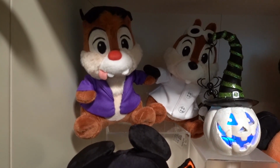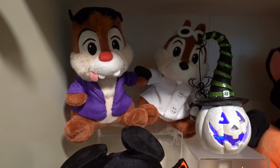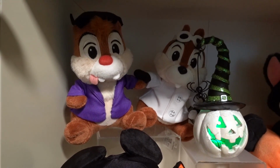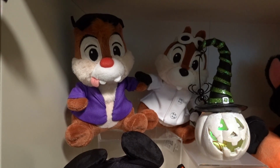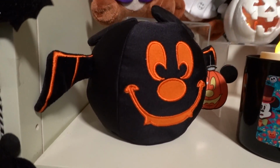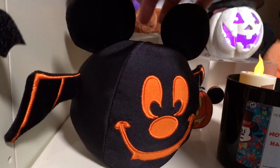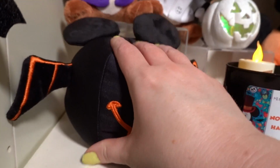And then we have Chip and Dale. I think this was from last year, if I remember correctly. Chip is a mad scientist and Dale is Frankenstein with his little tongue out. And then this was a vintage item that was given to me by Robin at Oh Hello Robin. It is a Mickey Bat Plush, and he is like a stress ball.